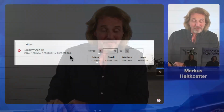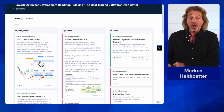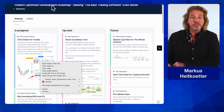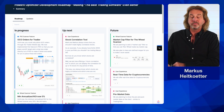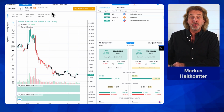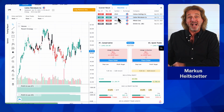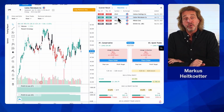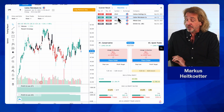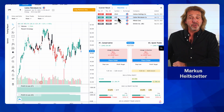Okay, but let me give you a little bit more of a sneak peek of what else is coming. So we also have OCO orders for Tradier. This is now more if you are trading the PowerX strategy. If you are choosing Tradier here as your broker, you know that in the past, the only way to place OCO orders with Tradier was over a mobile app, either your phone or your tablet.